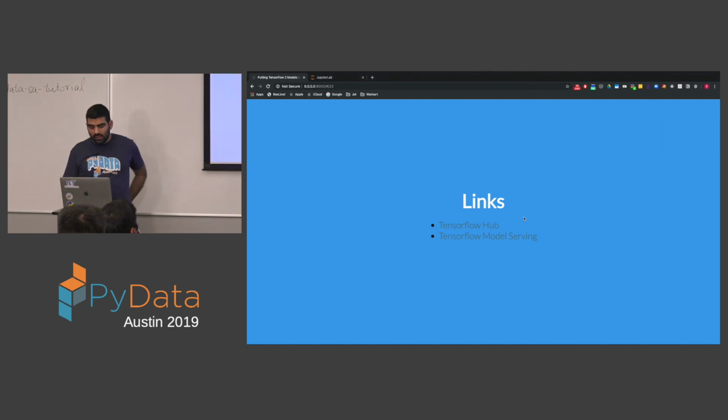And the links will give you the hub and model serving. If there are any questions, I will answer those, and then I will show a number of notebooks on how you can do this from end to end on the server and client. You will be able to see the endpoint there too.